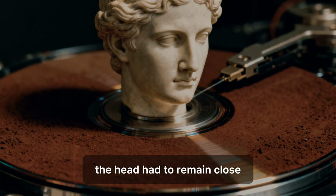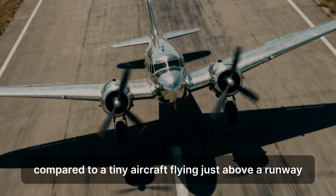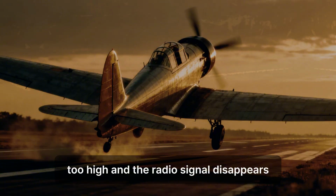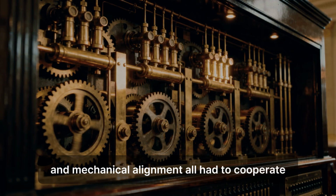The head assembly was shaped so that air formed a stable film between the head and the rotating surface. The head had to remain close enough to detect the magnetic transitions, high enough to avoid contact, and steady while the access arm moved. The concept can be compared to a tiny aircraft flying just above a runway, while the runway itself races beneath it. Too high, and the radio signal disappears. Too low, and the aircraft crashes. Air pressure, surface flatness, head shape, and mechanical alignment all had to cooperate.